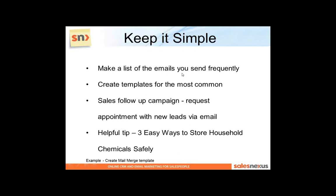Keep it simple. Again, you can make a list of the emails that you're sending to customers today. Use those to create templates. You can just create a simple email. When you get a new lead, a lot of times the hardest thing for a salesperson to do is get them on the phone, right? Call them twice a day for a week or something, and you never get them. You get their voicemail over and over again. These days, a lot of people would prefer to respond to an email rather than a voicemail.